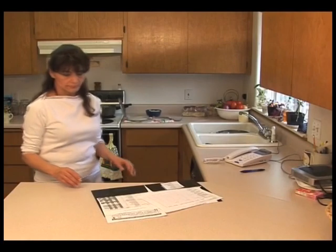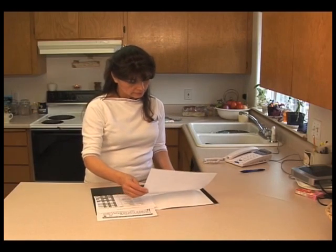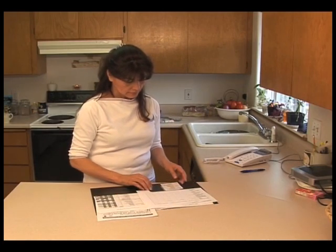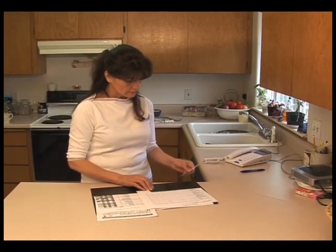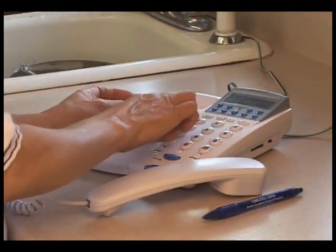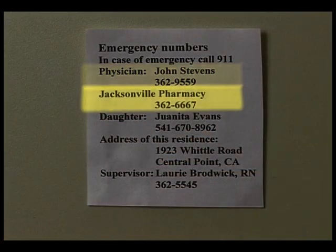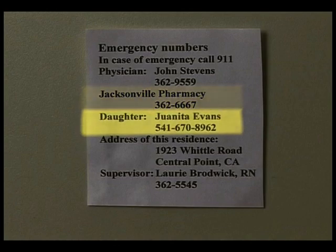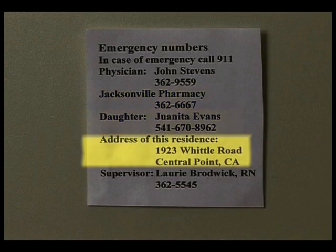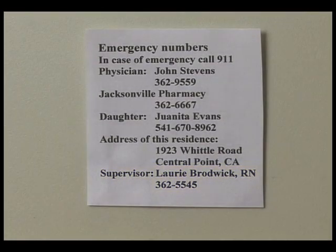It is important to be prepared in case your client has a medical emergency. Make sure that emergency information is posted by the telephone. The list should include the proper emergency number in your area. In most areas, that number is 911. The physician's name and phone number, pharmacy number, the number of a relative or neighbor, the house address, and the name and number of your agency supervisor. Always follow your agency's policy for handling emergencies.